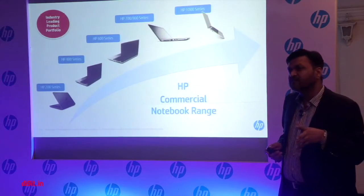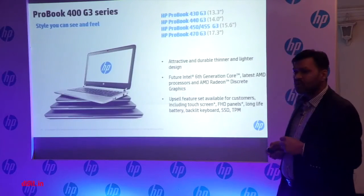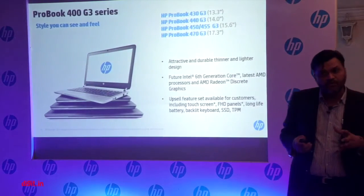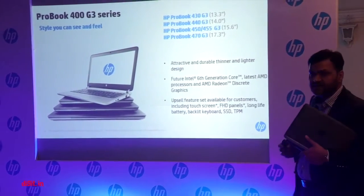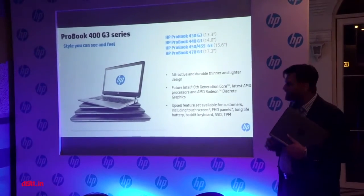And to add flavor to that, we're launching 3 new products today on the commercial side. The first one is our flagship ProBook brand. HP has a very flagship commercial brand called ProBook. We have the 400 series products, and the entire range is getting revamped. So 430, 440, 450 and 470 across different screen sizes: 13 inch, 14 inch, 15 and 17 inch.